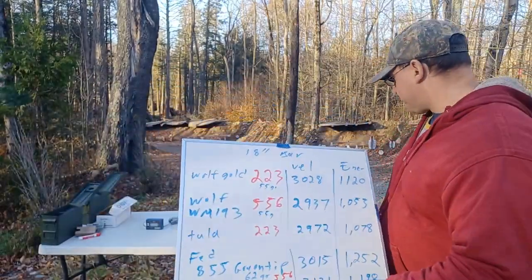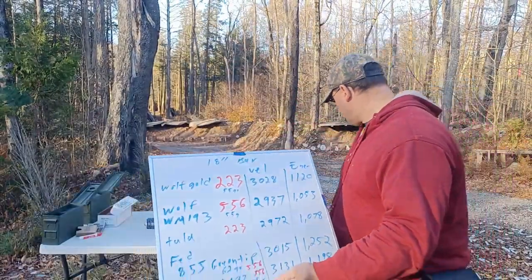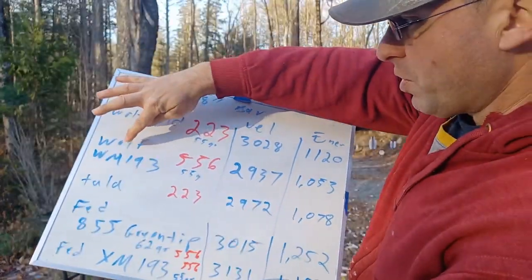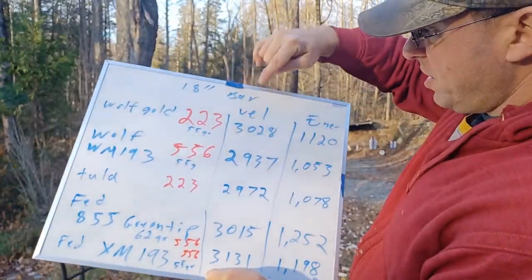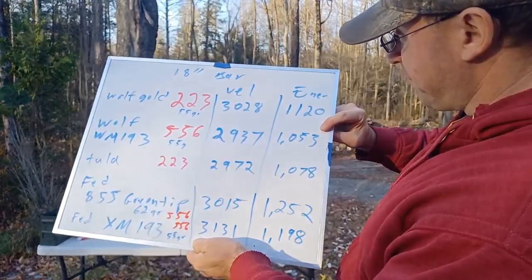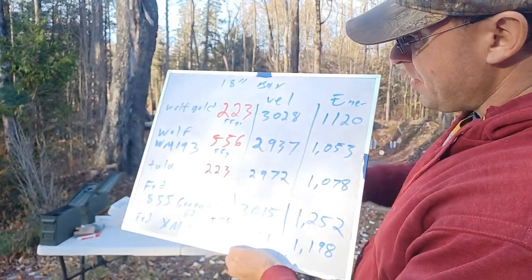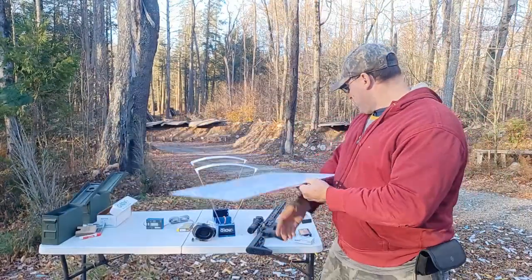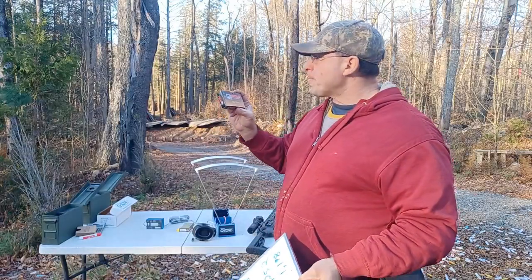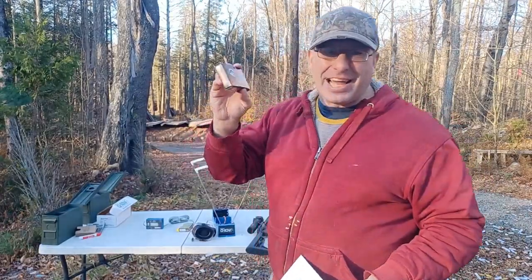And then I ran a 5-shot group with this Wolf WM193, which is basically called 556 for whatever reason. The velocity on this was actually slower. It was 2937, giving an energy of 1053. So we got 1120 versus 1053 energy. Interestingly enough, the 223, again, both from Wolf, both Russian-made ammunition, actually had a slightly higher energy, which means that it probably has a slightly higher pressure.